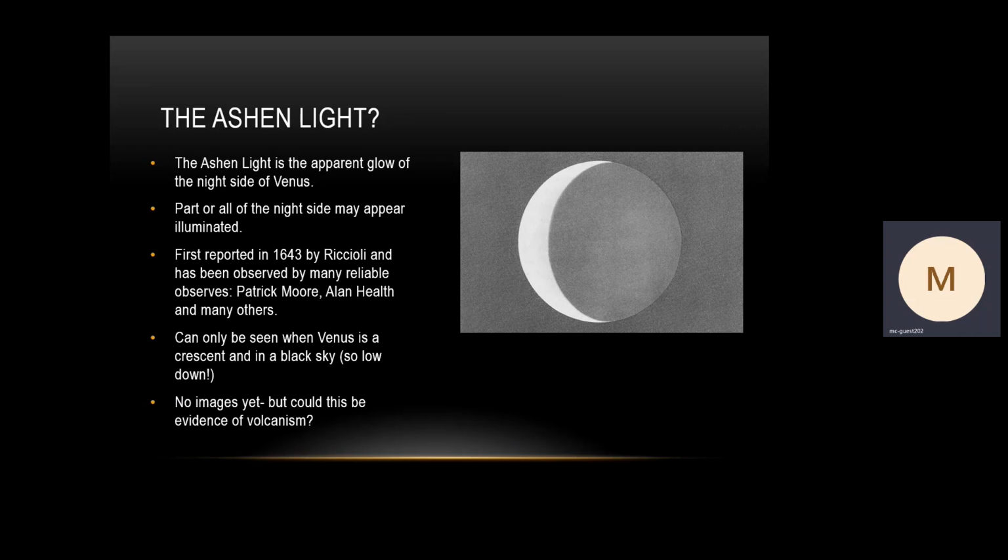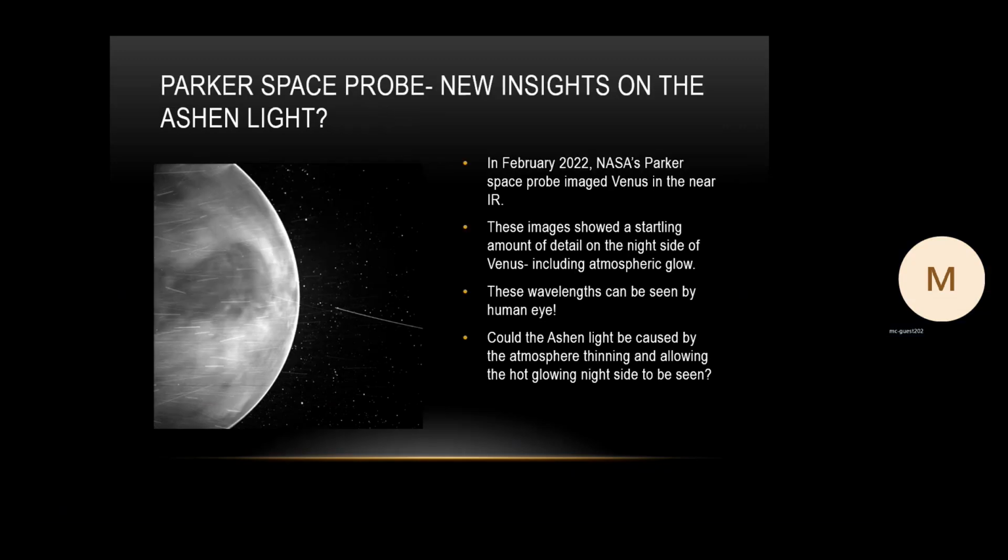In fact, this is one of Patrick's drawings. You can see here we've got the bright crescent that's really bright, but we've got the night side apparently illuminated against the dark sky. And some observers, a lot of observers these days, tend to think that the effect is entirely illusional. I was of that opinion until a little while ago.